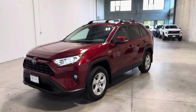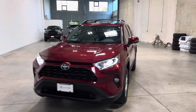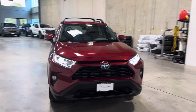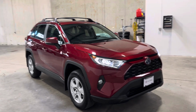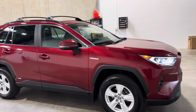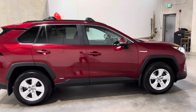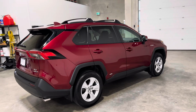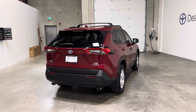Here's a quick look at the 2021 Toyota RAV4 XLE Hybrid. This is a one-owner, BC-owned, and accident-free vehicle, finished in ruby red metallic on the exterior, paired with a dark gray cloth interior. This vehicle comes to us with two sets of original keys. It presents extremely well inside and out, still covered by some Toyota powertrain warranty, as well as the hybrid battery and hybrid battery system warranty.